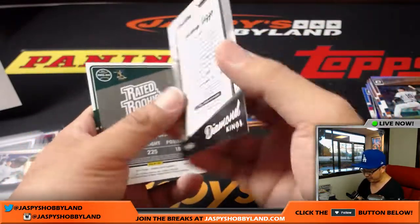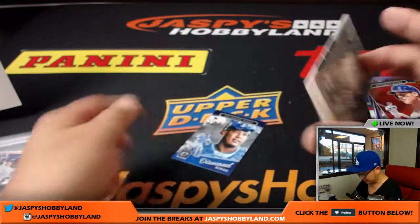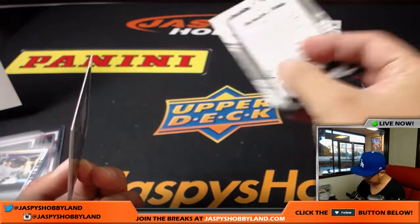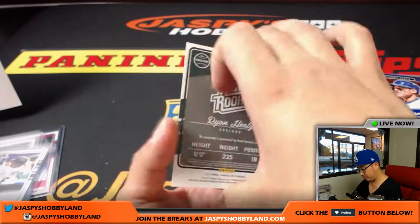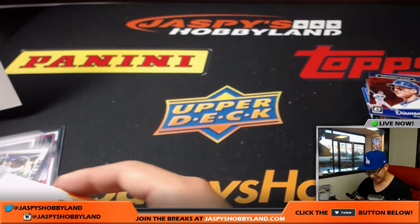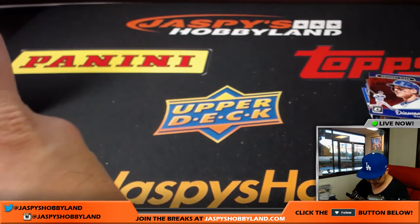Red Anthony Rizzo, 54 out of 99. And, of course, another rookie. There's Salvador Perez right there. What was that? I think there's just a bit of wax stuck on there. That's Ryan Healy, orange. That is 24 out of 99. Scott V, A's. Oakland Athletics finishing strong at the end of this break.